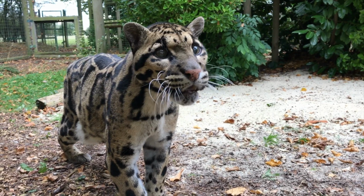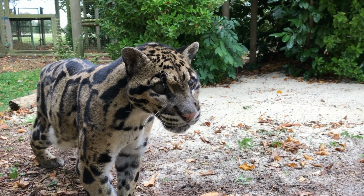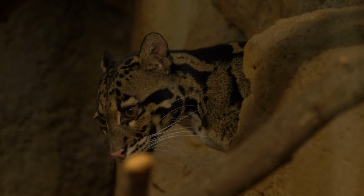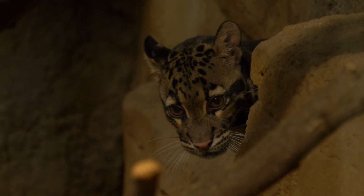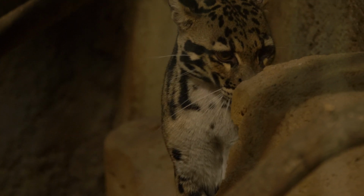So clouded leopards are an absolutely amazing species. Those of you who have been following us for a long time will know that we had a pair a long time ago, Ben and Mandalay. They were absolutely stunning animals, and we're really excited to welcome them back. They can be quite shy. These guys are predominantly nocturnal animals, so it may be that they want to sort of find hiding spaces and things like that, but people will have to just try extra hard to spot them around the enclosure and do a little search.